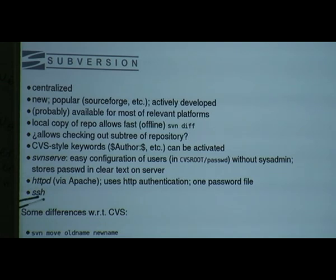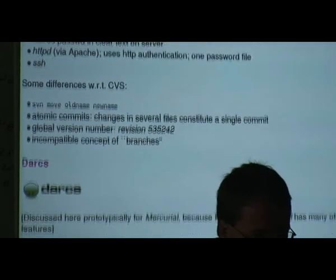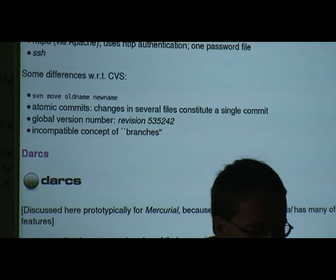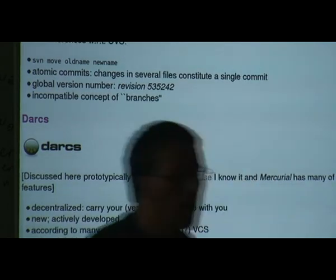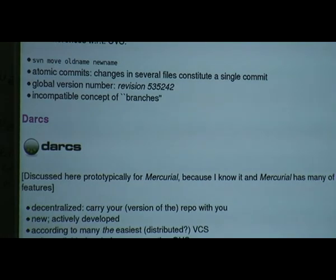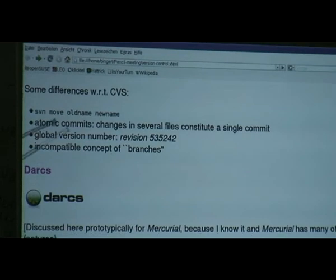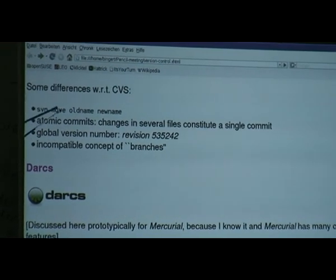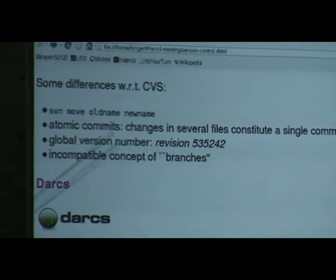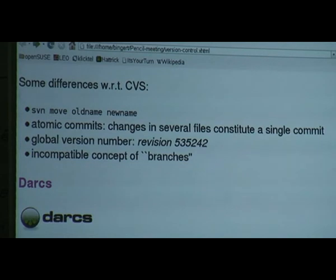And then we could also use SSH. I'll talk about that in connection with Mercurial, where this is one of the recommended ways of serving, and apparently we can get similar functionality with that. What is different from CVS? What do we gain if we change, or lose? Maybe. There is a move or rename command. Actually, it's the same thing. You can do move or rename, and some people, including myself, consider that a bad thing if you can have different names for the same thing.